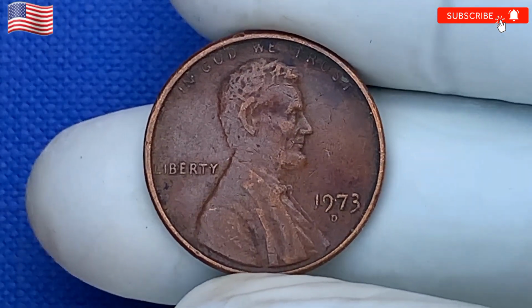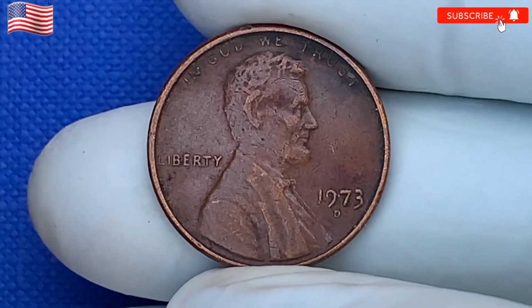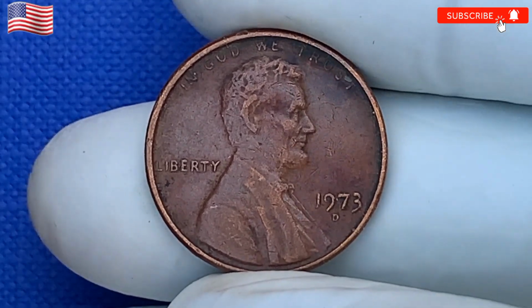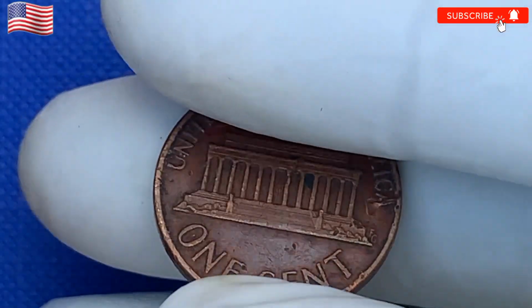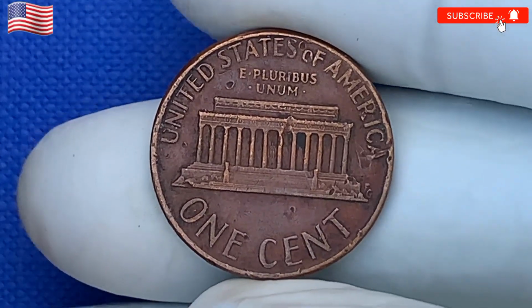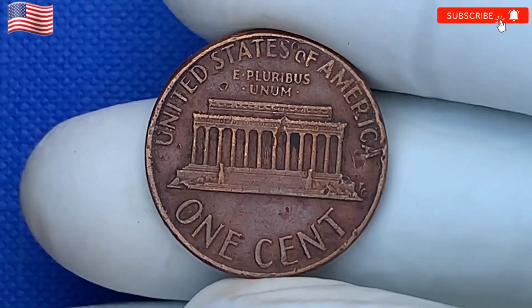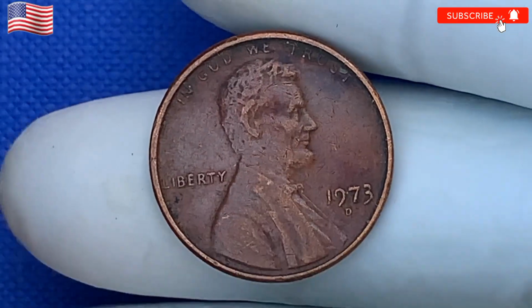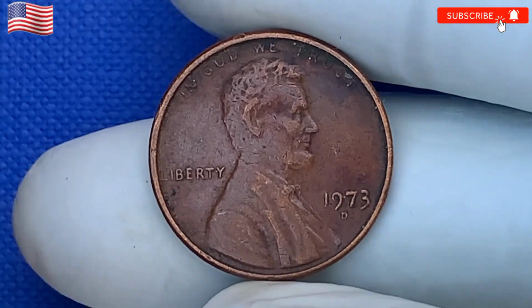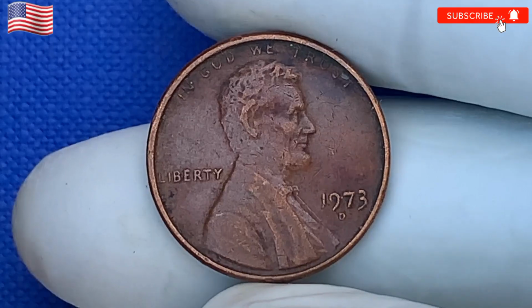If your 1973 penny is free from scratches, discoloration, or other damage, it's likely to be worth more than a well-worn penny. If you think you've found one of these valuable 1973 Lincoln pennies, the next step is to have it professionally graded. Professional grading will help determine the coin's condition and ensure that it's accurately evaluated for its value. A higher grade means a higher price, so it's well worth getting your coin graded if you believe it's rare.